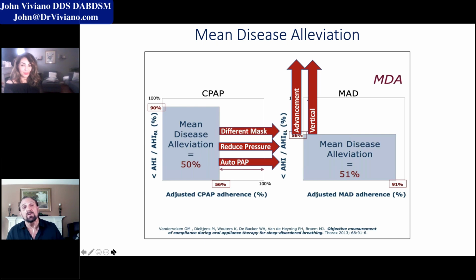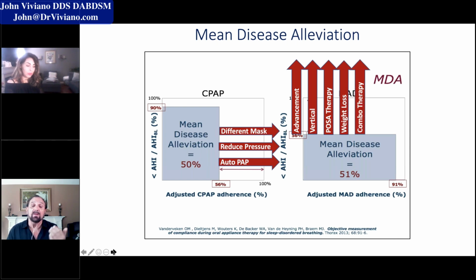We can change the vertical. There's a subset of patients that will benefit from a more vertical. Positional therapy, counseling the patient on how to stay off their back. There's weight loss that can be used adjunctively along with wearing the appliance. Combination therapy, combining both the appliance with CPAP.